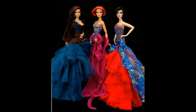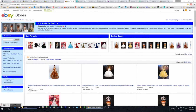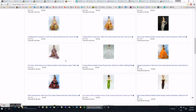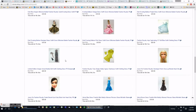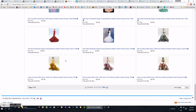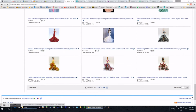And the three that I have from there are these three. Very colorful, very pretty. There are lots of other ones on there. There's Dolls Studio by Ikai. I mean, if you search on eBay for any kind of doll clothes, there's just a plethora. You can find just about anything you need on eBay. I could spend days shopping for stuff on here.